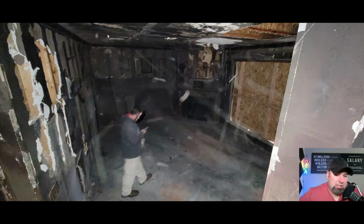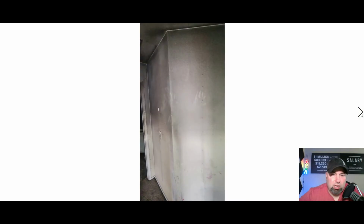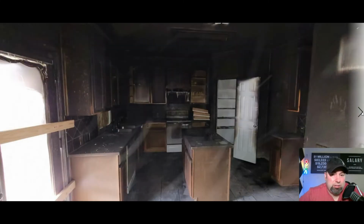So basically, I was going to take this whole thing down to the studs. And, you know, this is upstairs. So upstairs is all smoke damage. There's no fire damage at all. I mean, the carpet's completely trash, but there weren't flames upstairs for the most part. So you could maybe clean this. I don't know. I haven't done a firehouse, and this is kind of why I'm making this video, is because I was not super comfortable. This is way out of my element.